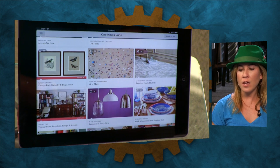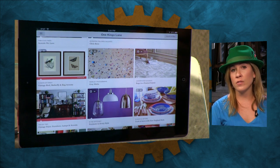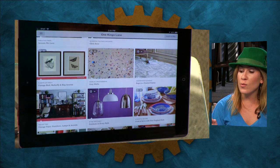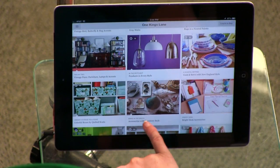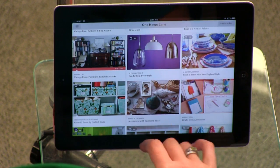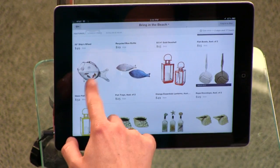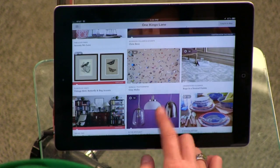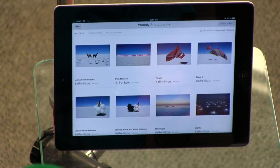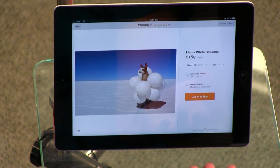Some of you are just like, I don't online shop, and I say, I feel sorry for you. But if you do want to, some of this is a little bit like, ooh, accessorize with summery style by bringing in the beach. That might be a little specific. Oh, that's a neat little nautical fishbowl, for your summer house or one of your extra houses. Your beach house, yeah. But I was actually getting a kick out of some of this artwork. There's this guy who went down to the salt flats in Bolivia and took these really weird pictures. Tormented llamas, apparently.